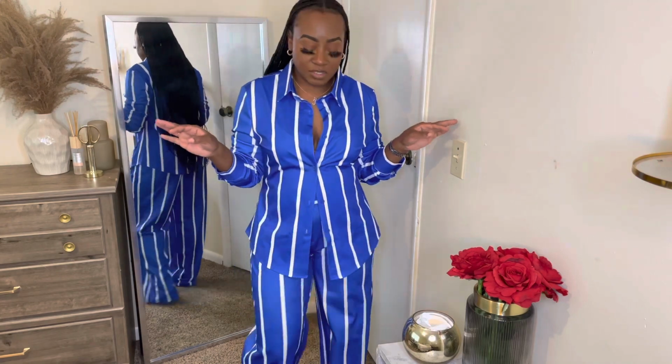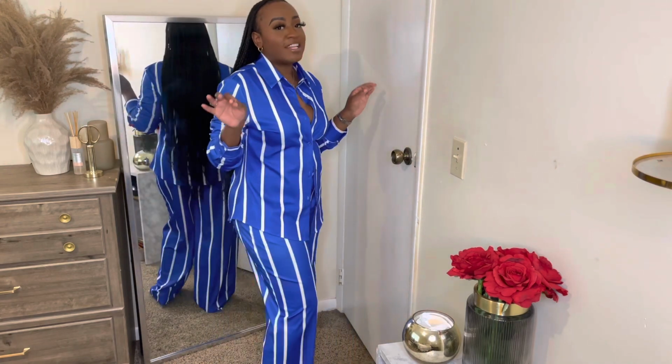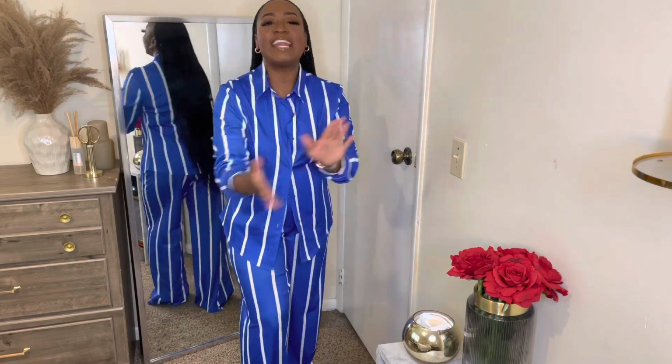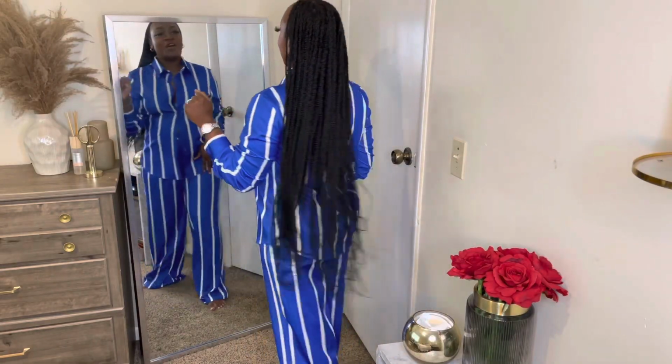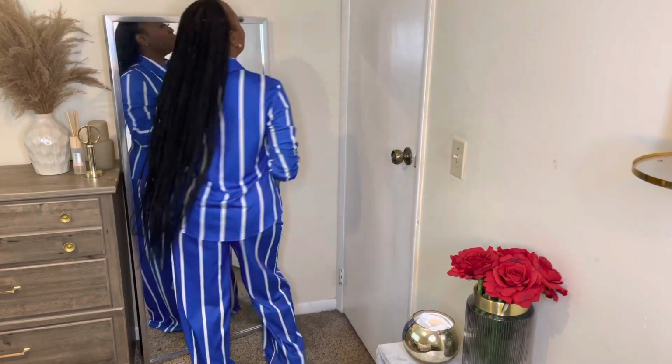Okay, girls, so this is the last and final outfit. So this one here is the cobalt blue with the white stripe. I did go ahead and get this one here in an extra large. And let me just tell y'all, 10 out of 10. Woo! Looking like 10 over 10 plus 10 minus nothing. Add everything. That's me. Hey, I did good on this one. Okay, so let me just do a quick little twirl.